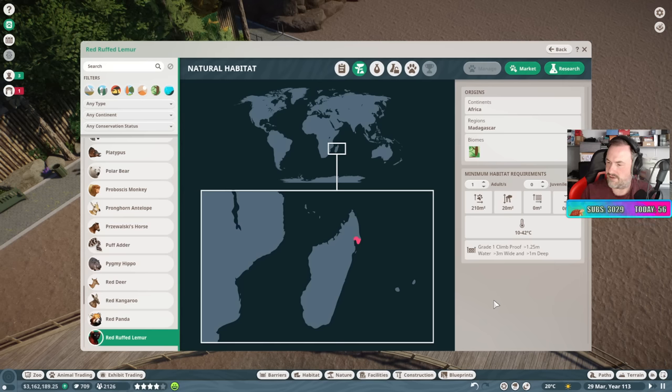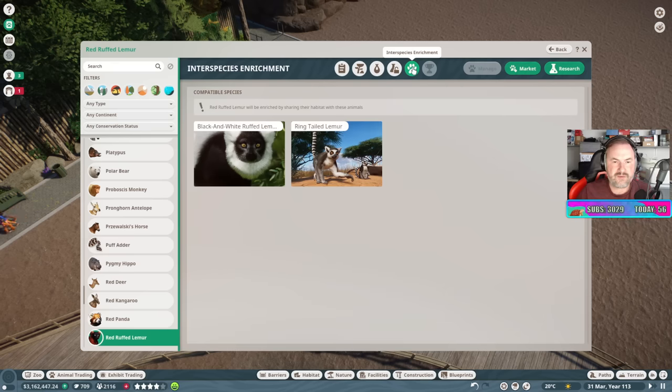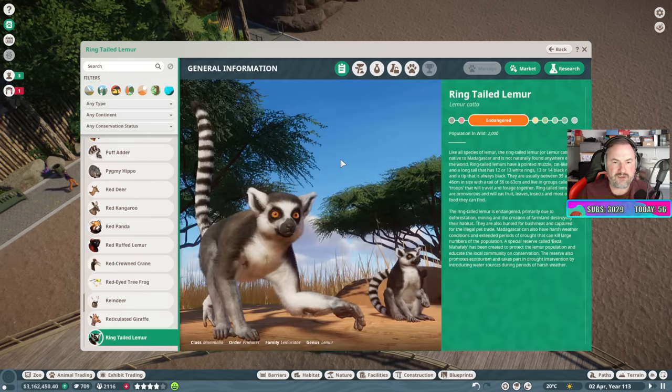Oh, blacktail is the other? Oh, blacktail... Okay, interspecies enrichment. We got the black and white ruffed and the ring-tailed as well. We could put a couple of these in here. A couple of different lemurs, right? Ring-tailed. We should have those as well. Do not touch the feet.